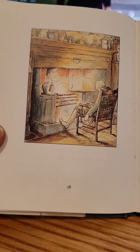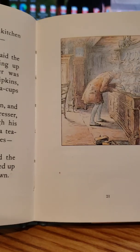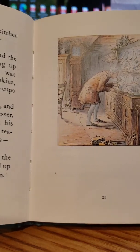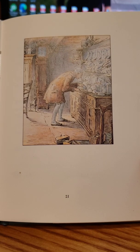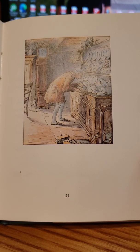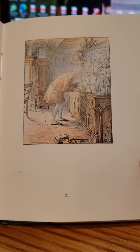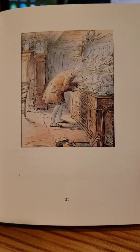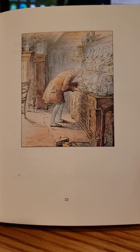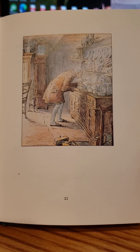Then the tailor started, for suddenly, interrupting him from the dresser on the other side of the kitchen, came a number of little noises. Tip-tap, tip-tap, tip-tap. "Now what can that be?" said the Tailor of Gloucester, jumping up from his chair. The dresser was covered with crockery and pipkins, willow-pattern plates, and teacups and mugs. The tailor crossed the kitchen and stood quite still beside the dresser, listening and peering through his spectacles. Again from under a teacup came those funny little noises.